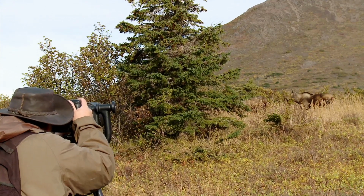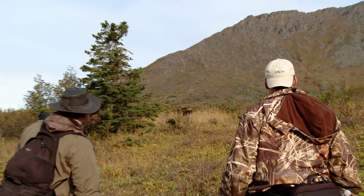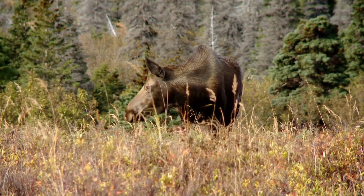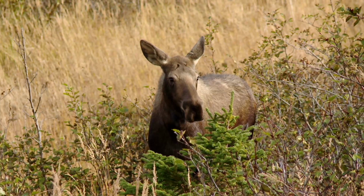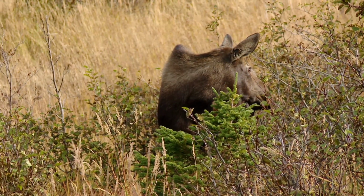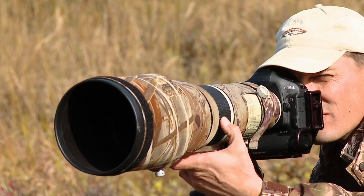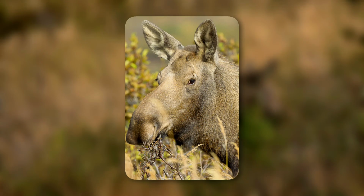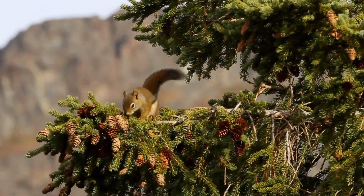We're always attracted to shots of the big antlers, and sometimes we overlook the beauty of the cow. But I like to try to take shots of everything I can possibly get as the scene unfolds. Yeah, particularly with the cow moose, you've got the nice shape of the neck and the head, and the texture of the fur and the different tones of the browns make for a really great subject matter. Look at the squirrel hopping around in the spruce.